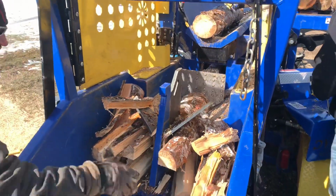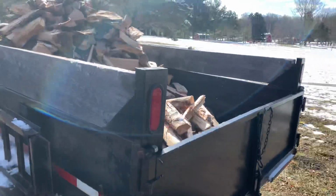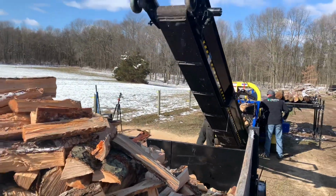But I've been out here for about an hour, this is how much they got done. You can see it's going right into his dump trailer here. You can see it coming off the conveyor up there.